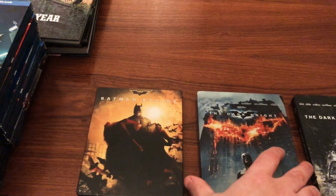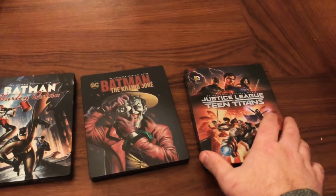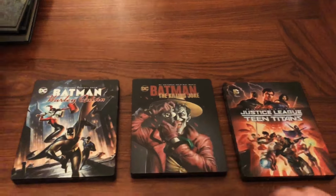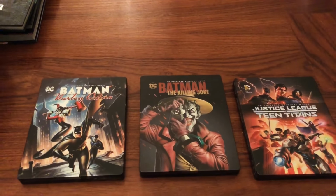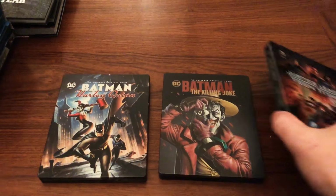Here I have the Steelbooks of Batman and Harley Quinn, which is quite nice, Batman: The Killing Joke, some beautiful artwork, and Justice League versus Teen Titans. Obviously I did have all of these on the standard Blu-ray, but I have traded them in to help fund some of this. Not that it raised a lot in CEX, but every little helps when you're a collector.